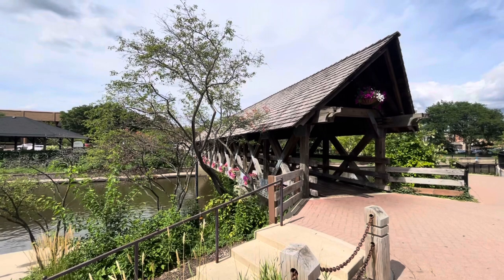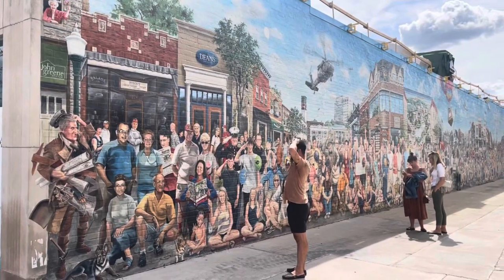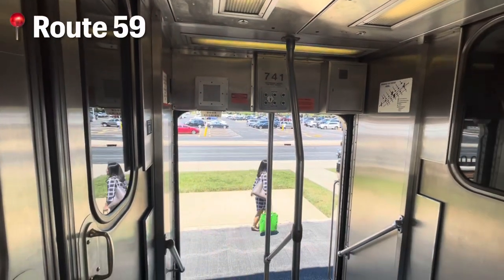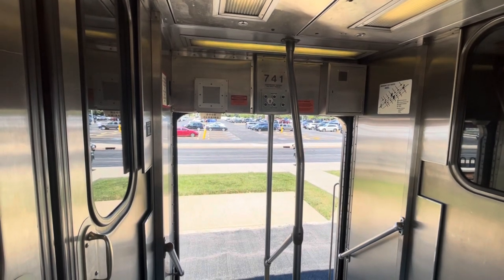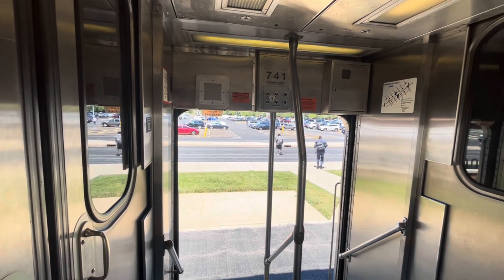This is Naperville Station. This station is served by all Amtrak trains, including the long distance trains. Naperville itself is the fourth largest city in the state of Illinois. The stop after Naperville is Route 59, named after the Illinois highway that passes underneath the station. Caution! The doors are about to close.